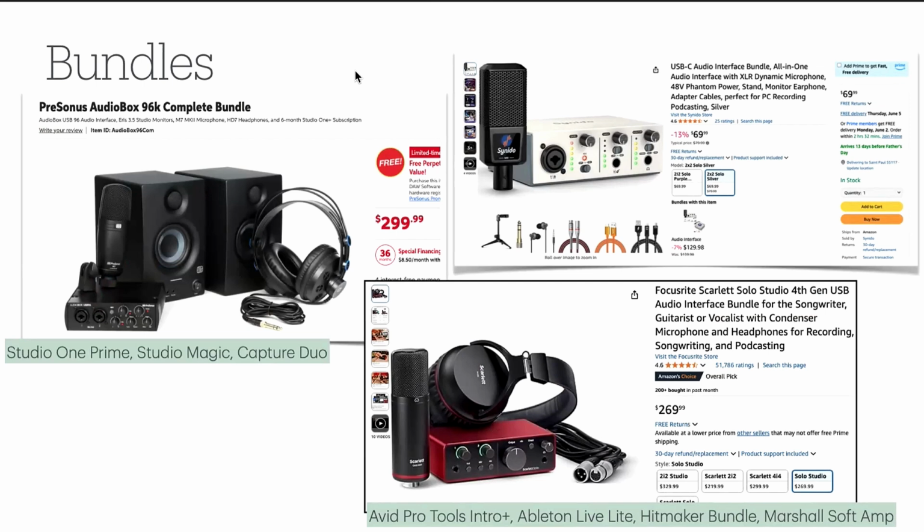But here's an example where they're packing a microphone, headphones, and speakers along with the audio interface, and software for you as well. In the bottom right, it's a Focusrite, and it's got two inputs and two outs, and in that case of that bundle, they give you headphones and a microphone.